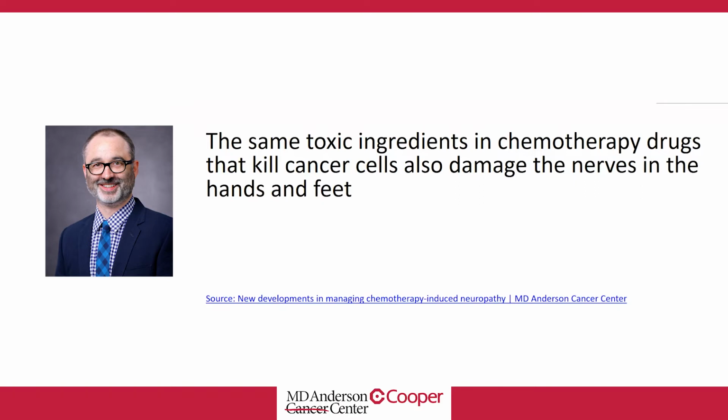tend to be affected. And there are a number of chemotherapies that can do this, and a lot of them are pretty common chemotherapies. So the platinum chemotherapies, things like cisplatin, oxaliplatin, carboplatin, taxanes, so docetaxel, Taxol, which is also called paclitaxel, thalidomide, which isn't really common, but some people get, and then some other drugs called vinca alkaloids. It's also Velcade. So there are a number of chemotherapies that can do this, and some of them can do it at a pretty high rate.